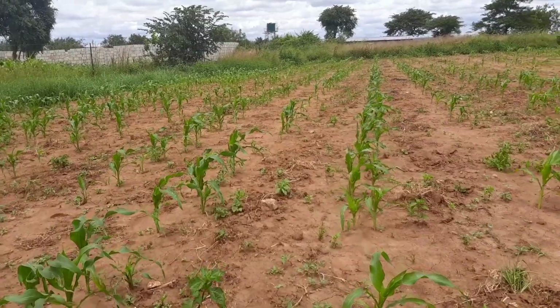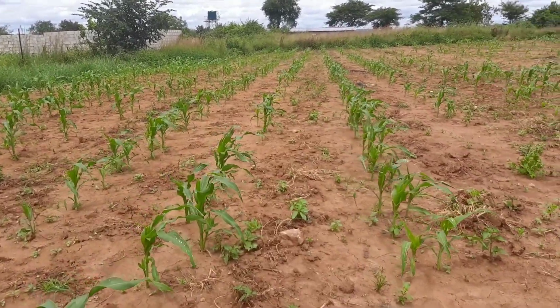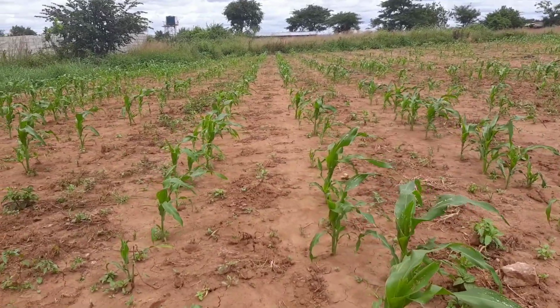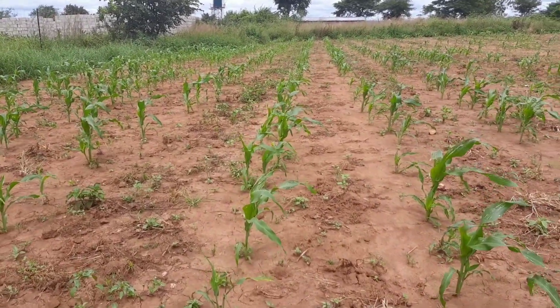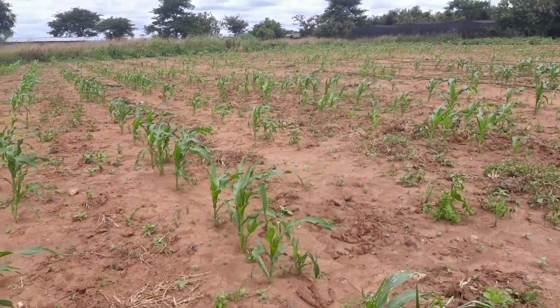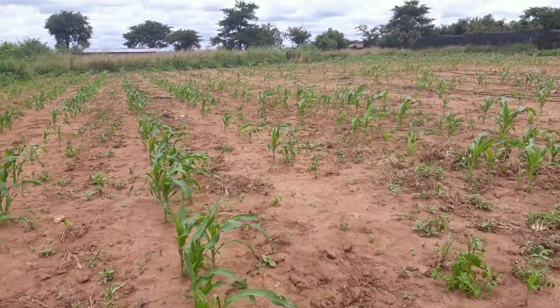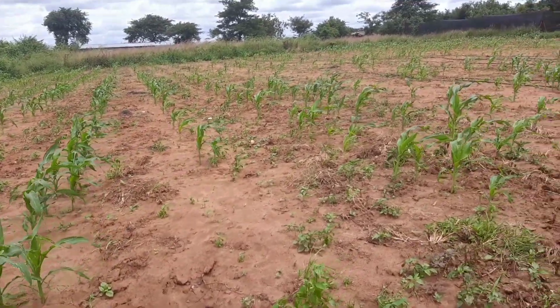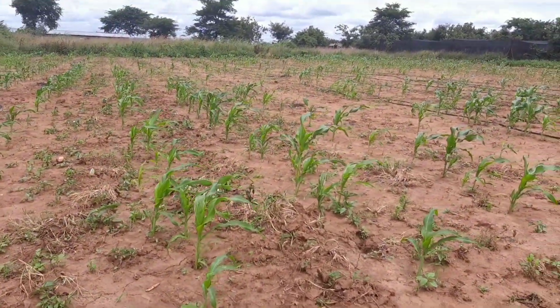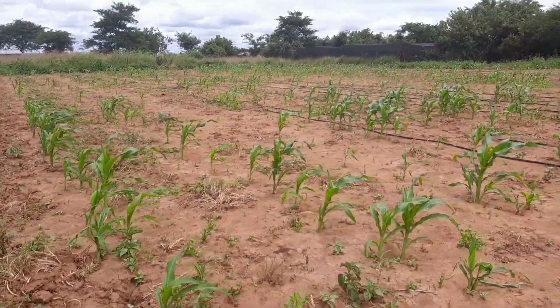So this is another section of sweet corn that is in open field. But what you also see is that we have quite a lot of gaps. So I had to actually do a bit of gapping. The germination was quite poor at the time when the rain was pouring in quite heavily. So again, these are some of the scars of the rains.